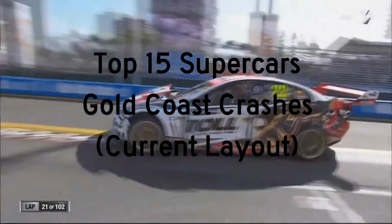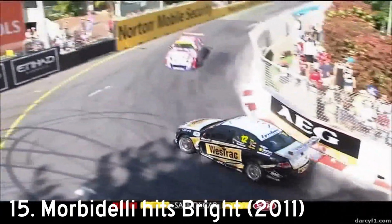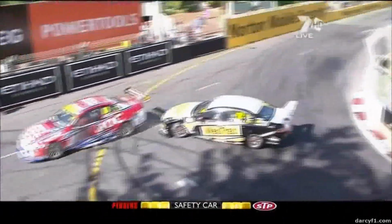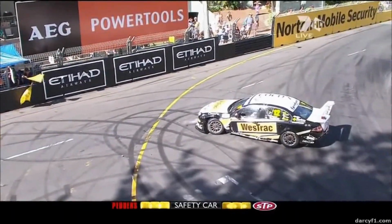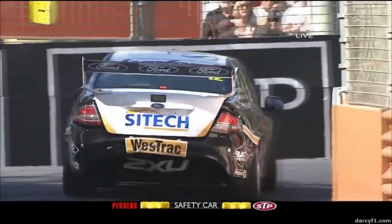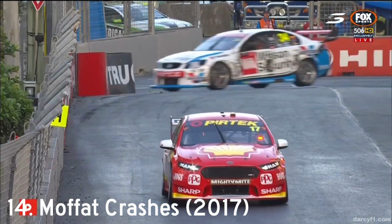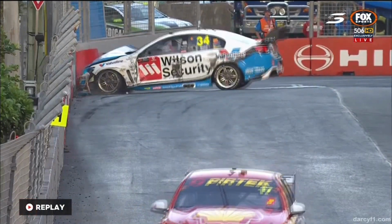Heartbreaking image. Gee, that's huge damage. He's made contact apparently. Hang on. Oh dear, he's driving the wrong way. So he's driving the reverse direction to the racetrack, to a corner that you can't see around, to Jason Bright, co-driver. Here we go. Oh, you know what? He's got the inside wall.